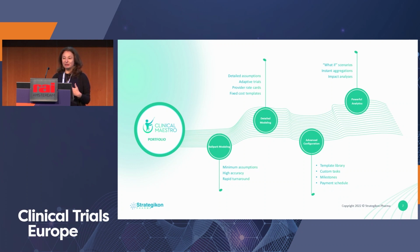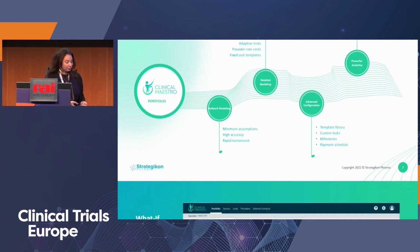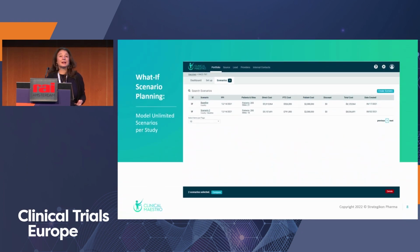So we have a high level of configuration in your application that you can even take advantage of modeling with benchmark data, which we are collecting, but using your own structure of bid grid or structure of sourcing. So this is a high-level sneak peek of modeling scenarios.